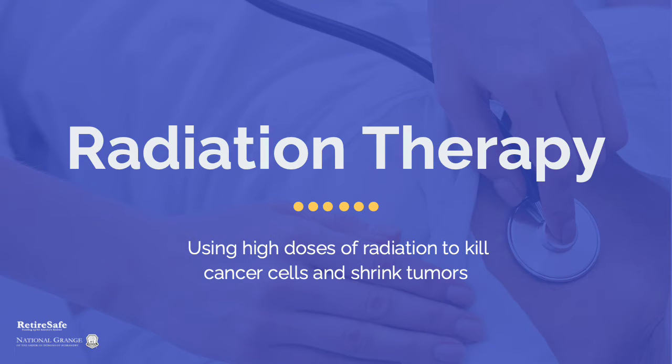So it uses high-energy particles or waves to destroy or damage cancer cells, and it can be administered in several different ways. So some forms of therapy use a machine that directs beams of radiation into your body. These usually take about 30 minutes, 5 times per week, spread out over several weeks. There are also options for injections or catheters. It depends on your cancer and what your doctor thinks is best.